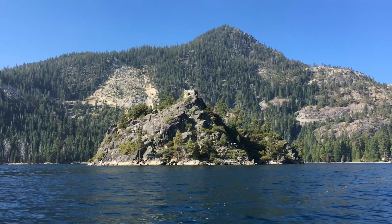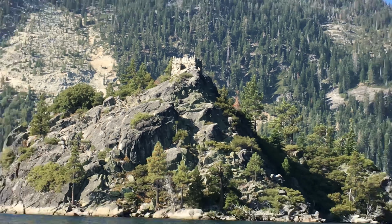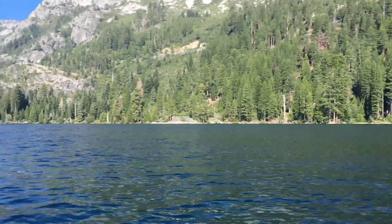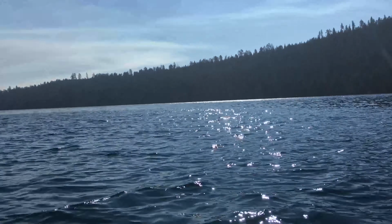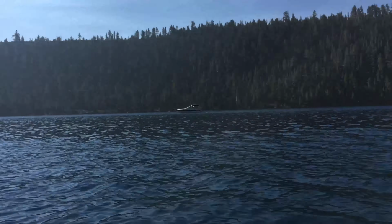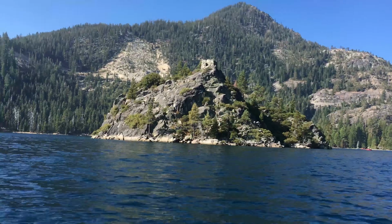All right, so now we're here up on the island. You can really see the tea house made out of stone. But yeah, what a pretty view around here, huh? We're going to hike up. That's where we came in. That's the mouth of the bay. The guy's fishing. Yeah, we're gonna go around the backside and hike up to the top and see what it looks like from there.